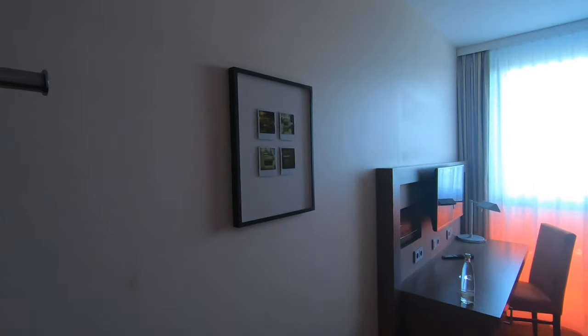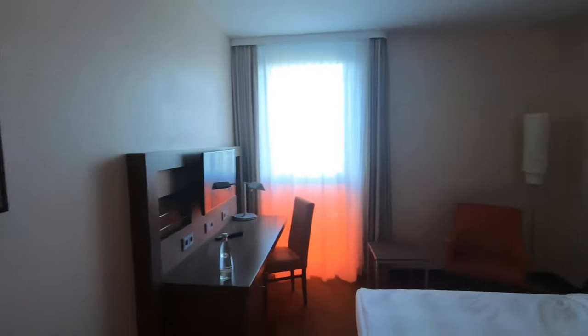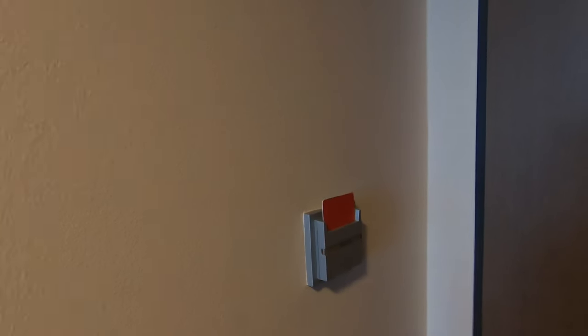And to be quite honest, it's a really nice hotel. It's new. I've stayed here once before, so I knew what I was getting. And I'm glad to be here again. So I'll stop my preamble and start telling you what I've got. So upon entering the room, I've had to put my key card in there to get that working, the electric.